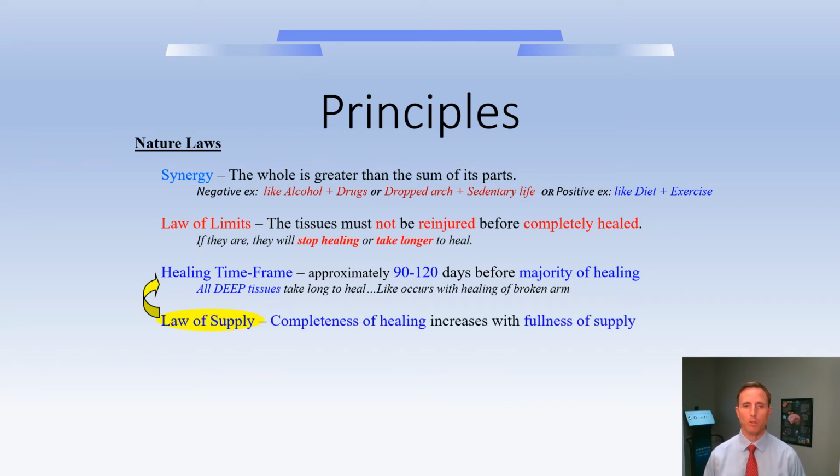The next is the law of supply. Completeness of healing increases with fullness of supply. You see how that feeds back into the healing time frame. So it doesn't mean it takes 90 to 120 days for you to feel better with regards to the healing time frame, but it takes that long for your tissues to heal, to stabilize, and to be really strong. That's true of the biochemistry as well as the structure. Okay, so completeness of healing increases with fullness of supply. The more good stuff you give your body, the more good stuff it is going to do with it, and it allows you to go back through the healing time frame.